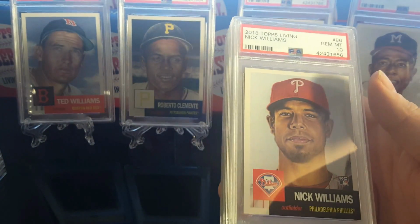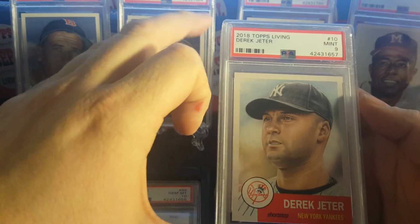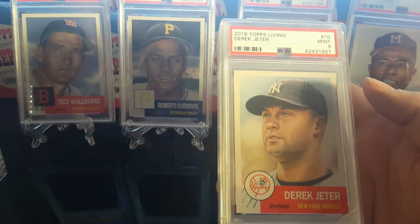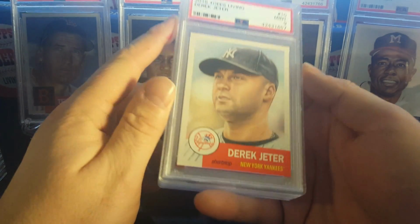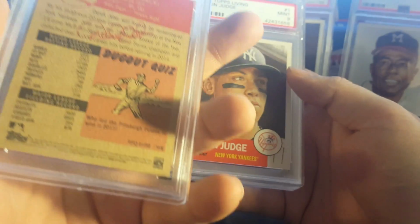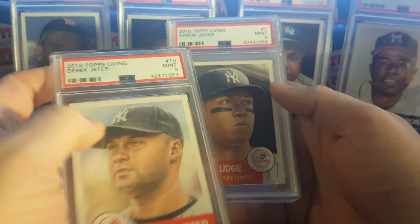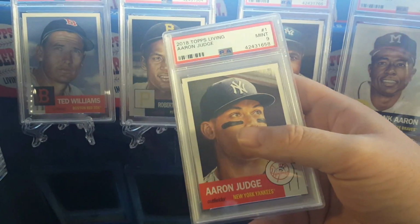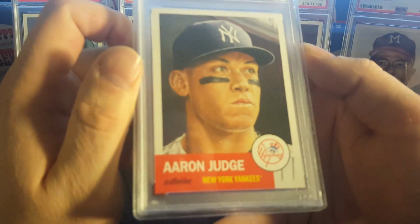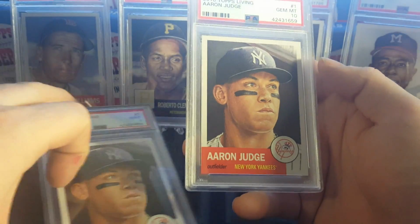Another Nick Williams that's not quite up to snuff. Nick Williams again. How many Nick Williams did I send in? Ah, there's a Jeter. Dang it. I don't have a Jeter 10. I do have like 4 or 5 Jeter cards. I had a 10 on me. I think this was the nicest one I found, and I don't know. Yeah, that corner's not great. I think I sent this in hoping and praying I was gonna get a pass, but you know, they were doing their job. That was not a 10. And this Judge, obviously not a 10 either. It's a 9. Yes. All right.